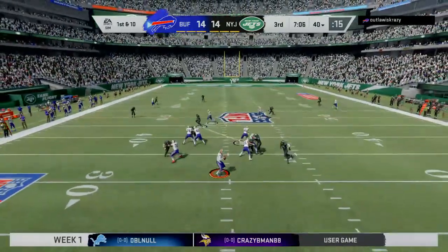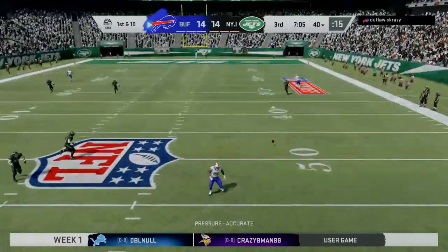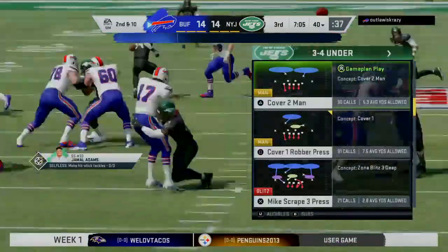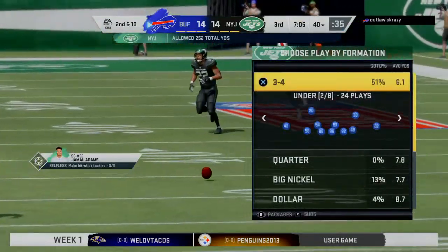Here's Allen following the fumble recovery. Throwing middle, but it's incomplete. He was looking for his running back, Jamal Williams. And now it's second down.